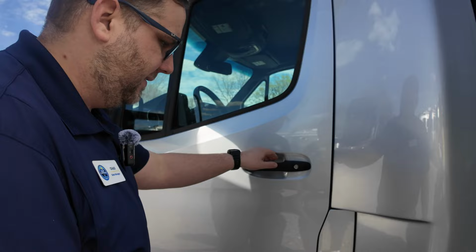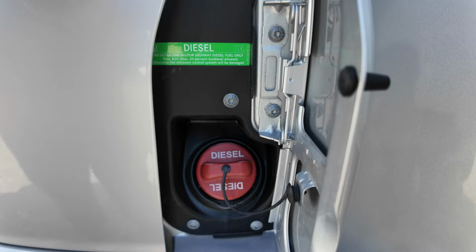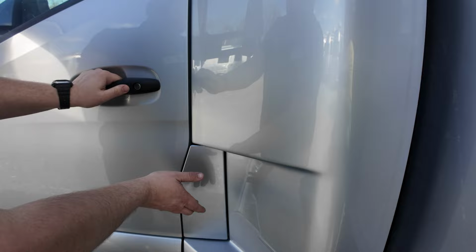And then of course it is a Mercedes, so you're gonna have the little integrated door for filling up the diesel. So you can open that, close the door, fill your diesel up when you're finished. You open the door back up, shut that. And then when you lock the door, your fuel cap or compartment is locked behind that as well.